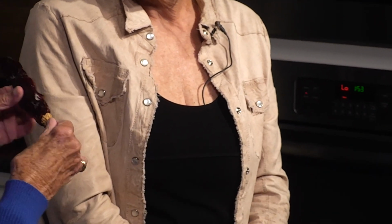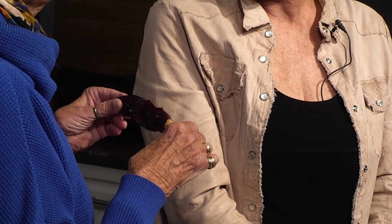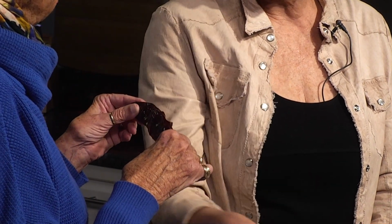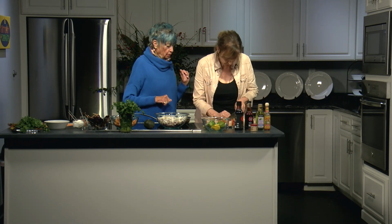So how would I cook with this if I wanted to cook with it? Would I soften it in water? You soften it a little, or you could just cut it very, very fine and just saute it, almost like you would use a rosemary or something. Can you cut it? Let's taste it. Yeah, sure. We can cut it.